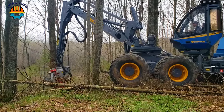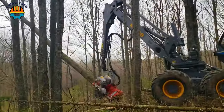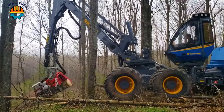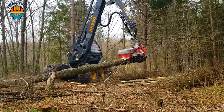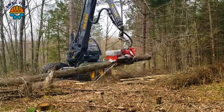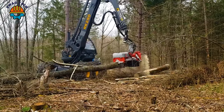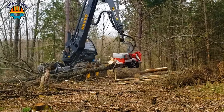With a powerful engine and precise cutting capabilities, the Rottne H21D is equipped with the LogMax 7000C. It is proud to be a productivity enhancing solution for forestry operations.